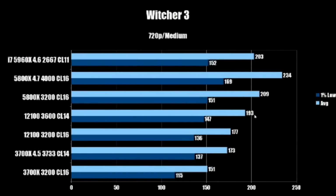All right, and for the final game tested, we have Witcher 3 720p medium, the i7 5960X coming in at 203 FPS on average and 152 on the 1% low, compared to the overclocked 3700X that's coming in at 173 FPS on average and 137 on the 1% low. So once again, a very significant win for the i7 5960X.